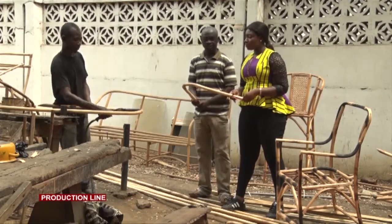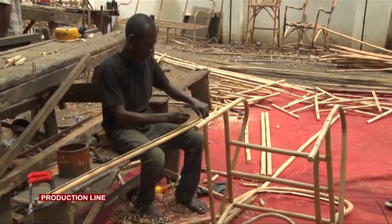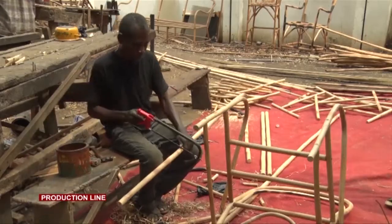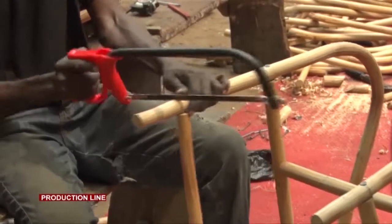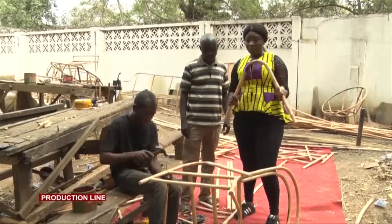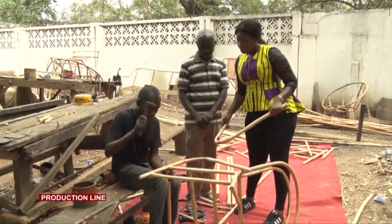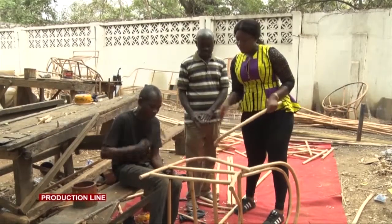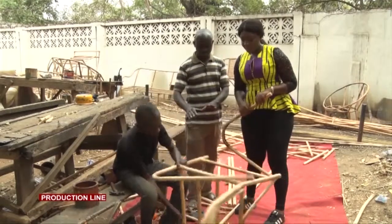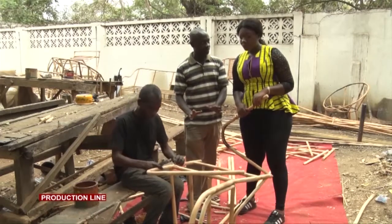The canes are smoothened to various measurements to get the right size before cutting. Various sizes of the cane are needed for the different parts of the skeletal framework of the furniture or item to be woven. What he just burns is what he's cutting. So after that, he measures it, cuts it, and nails it. Then he makes sure that the flaming is all right.